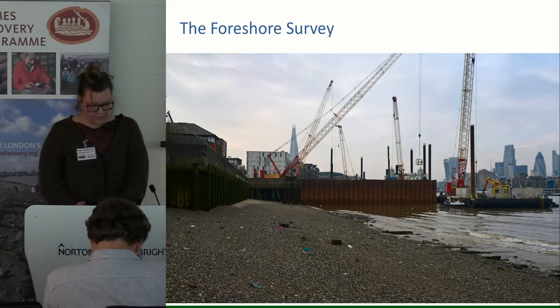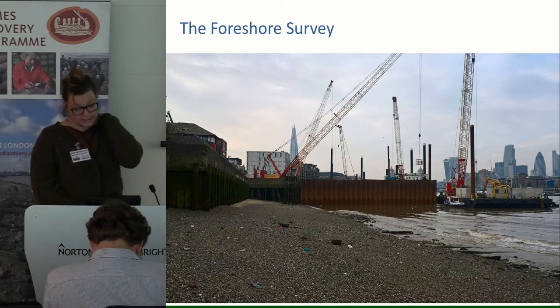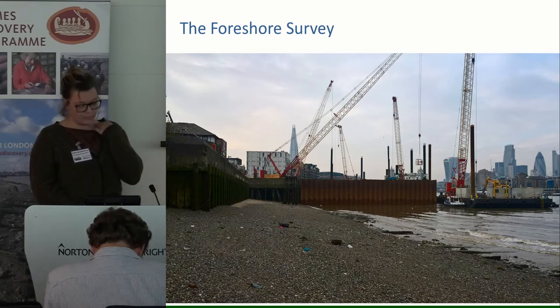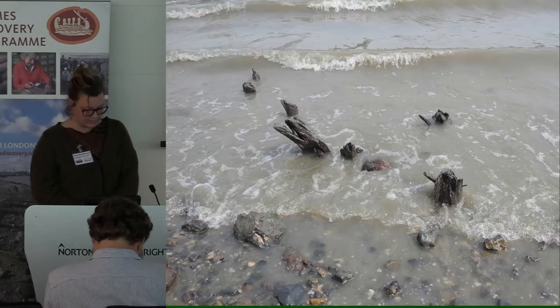The archaeological works on the foreshore have been completed now and involved a foreshore survey prior to the construction of the cofferdam, and intermittent visits during its construction. MOLA also monitored the dredging and pipeline clearance that took place on the site. Most of the assets had been previously recorded by TAS, the TDP, and Wessex, and I've only picked up a few assets of specific archaeological significance that I'll be talking about today.